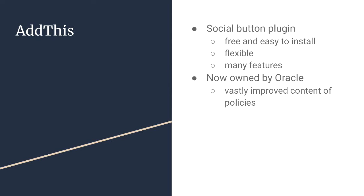As I said, it's a social button plugin. It's been around for years. What it does is you install it on a website and it automatically puts up the like this on Facebook, share this on Instagram, all those sorts of little buttons that we all see on lots of websites. It's free, it's easy to install, it's flexible and it has many features. It's quite popular for web designers to install.